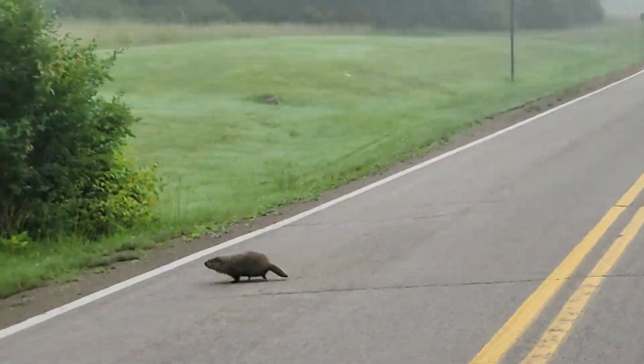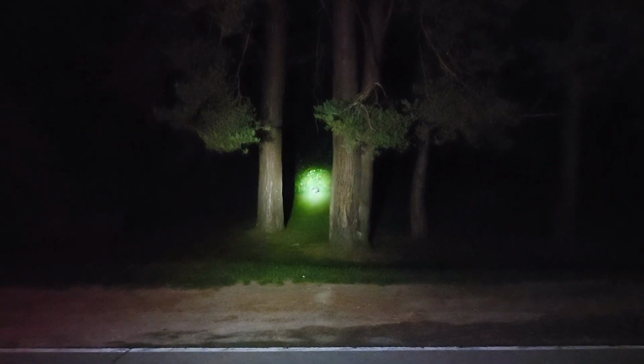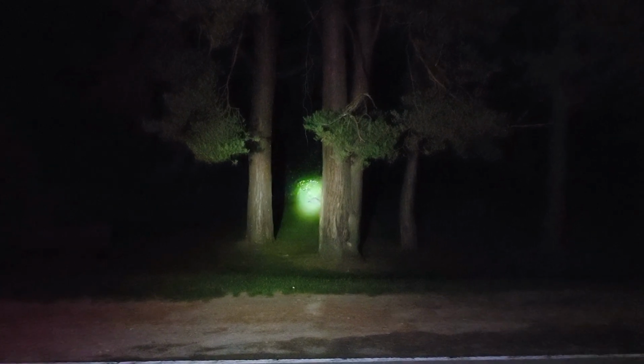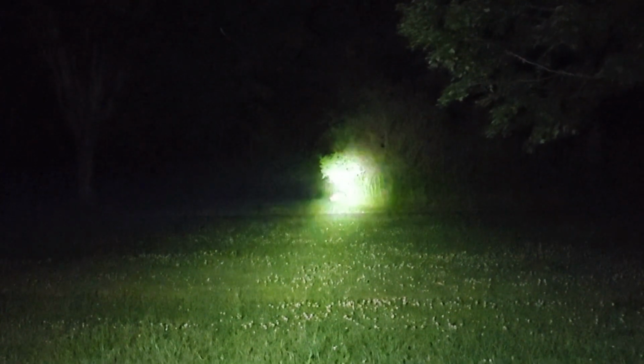And another woodchuck trying to cross the road. Yeah. Yep, I see him. You see him, Caden? There's a raccoon we saw while we were out spotlighting. He is little. And later that night, another raccoon that we saw.